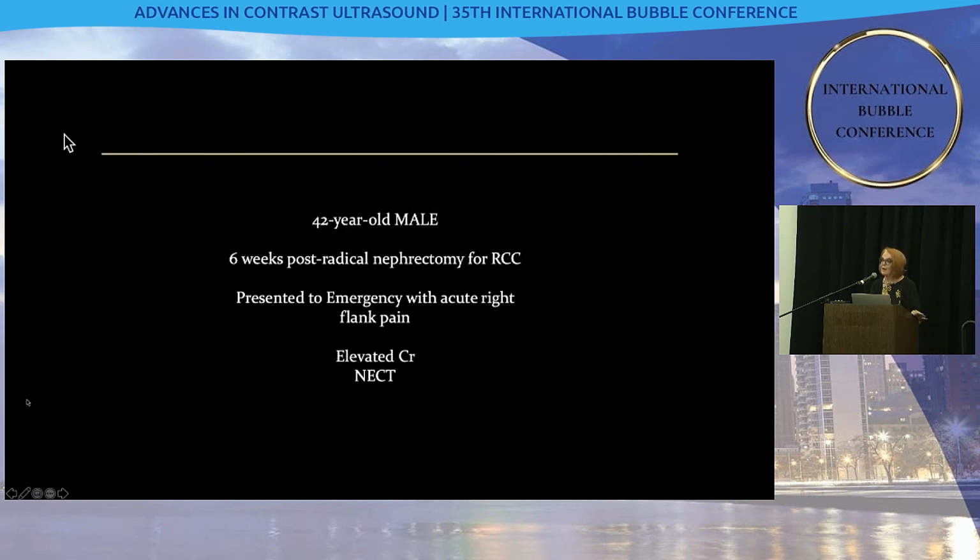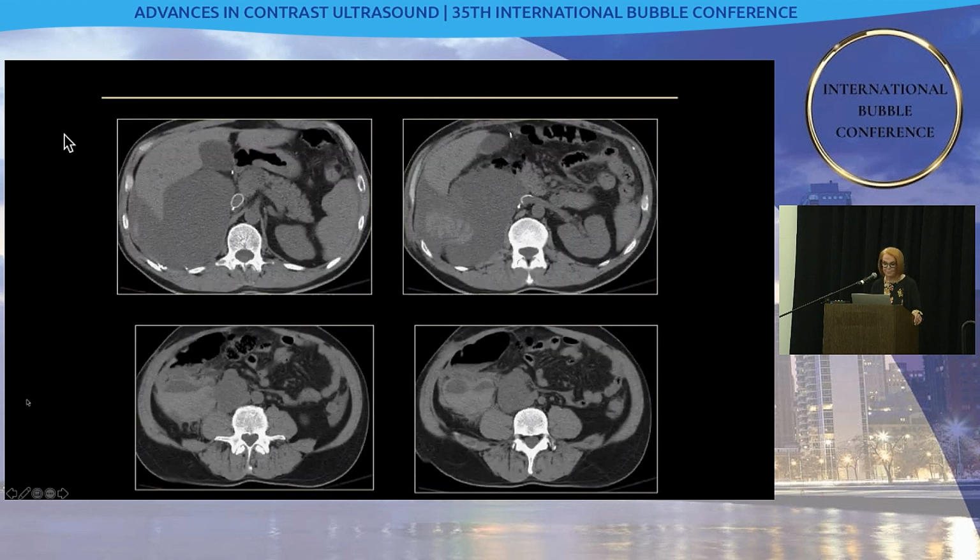And I'd like to start by giving you an example of a striking case. So this is a 42-year-old male, 6 weeks post-radical nephrectomy for renal cell carcinoma. He presents to the emergency department in the middle of the night with acute right flank pain. And so the doctor orders a CT scan for this patient. And when the patient is evaluated, it's found that he has an elevated creatinine. So instead of performing a contrast-enhanced scan, they perform an unenhanced CT.